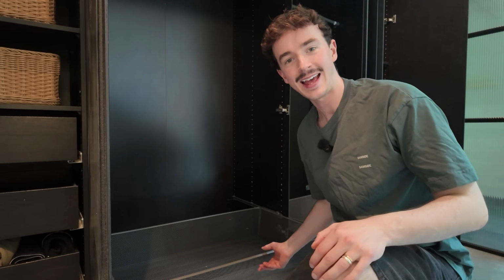Luckily, most of the IKEA stuff is not flat pack, so it doesn't look too tricky, but famous last words, we'll see how it goes. Right, first thing is done. Yay.